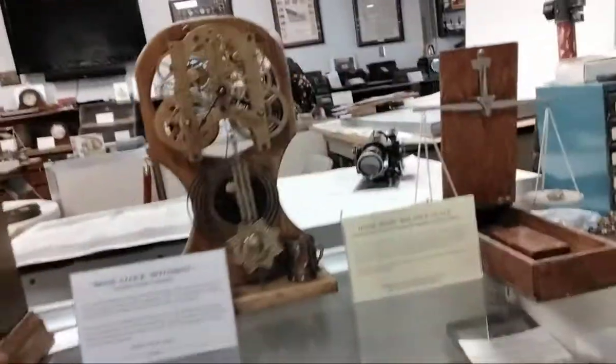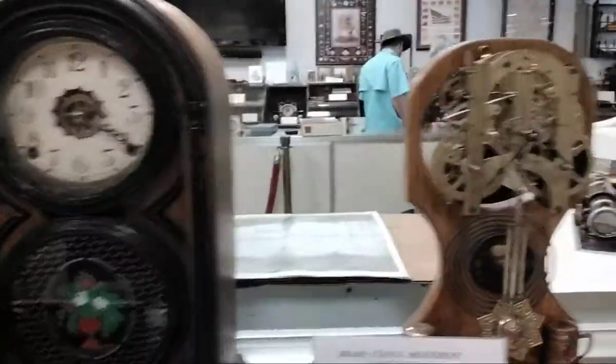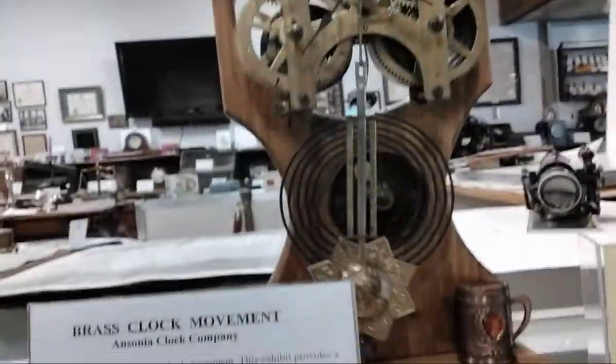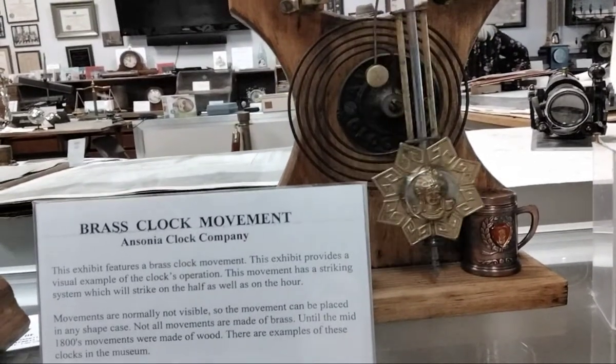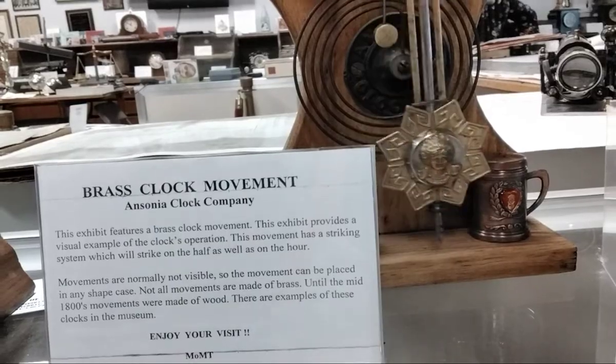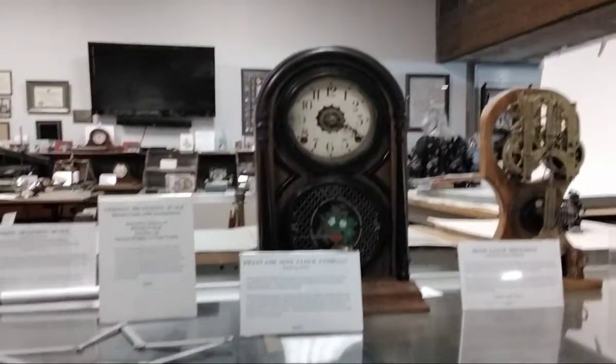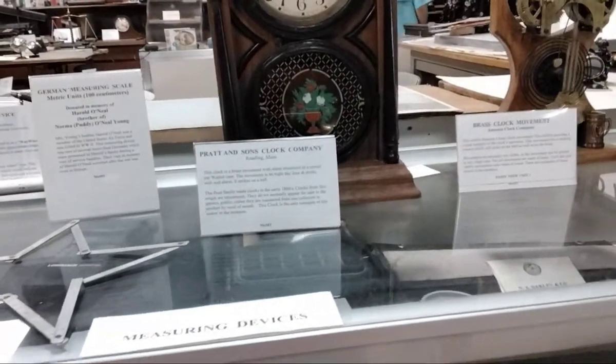Now this is a sample movement from Ansonia. Here, I'll hold the steady and talk about it. Okay. Let me hold it. So it's an example movement from an Ansonia clock? Yep. Is that a deadbeat escapement? It looks like a recoil. But then there's a Pratt and Sons.